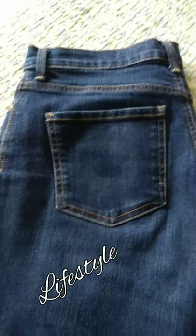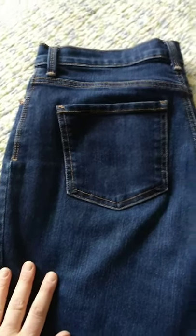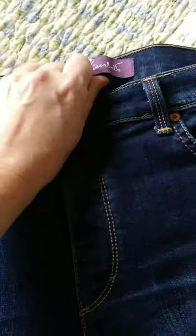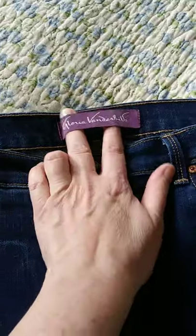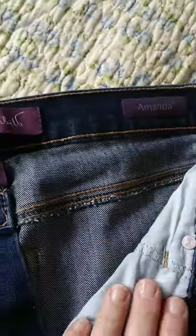I want to share with you something I am very passionate about, and that is my favorite jeans. I wear these jeans all the time. They are so comfortable, they are so affordable, and I wanted to share the brand. I cannot bring myself to spend $100 for jeans. I just can't do it. I love jeans. I'm in them all the time, but I don't want to spend $1 million. So I wear these ones. They are Gloria Vanderbilt, and the style is Amanda. They're so flattering.